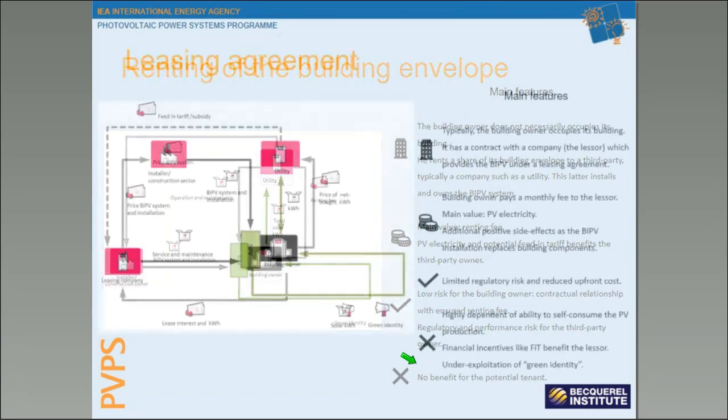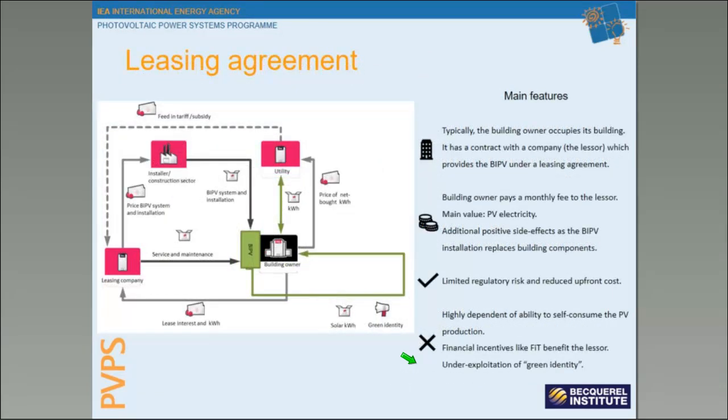So the third business model we witnessed during our analysis is also a type of third-party ownership-based business model. Here it's a bit more complicated, because the building owner typically occupies its building for regulatory reasons. Making this business model applicable in the case of occupation by a tenant would be extremely difficult, and most of the regulatory frameworks in Europe are not adapted.